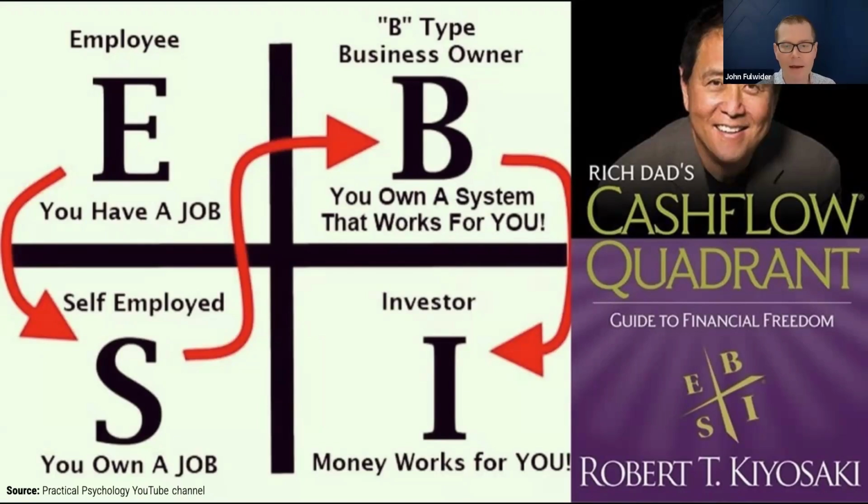Most business owners never get out of the S quadrant, owning a low-paying, high-stress job. Good news, following the growth playbook in this webinar series can get you into the B quadrant, where you own a system that works for you. In other words, you're a shareholder of the business. And what should your shareholder goals be? Predictable profit and cash flow growth, predictable, sustainable revenue growth, and predictable transferable value.